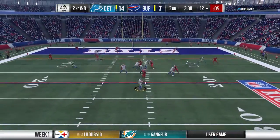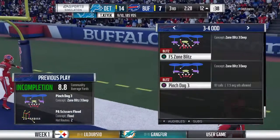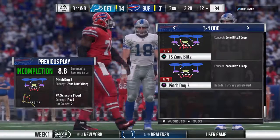Play fake. He'll look to throw. And his throw is incomplete. He was trying to find Marvin Jones that time. 3rd down here. I'm going to need some help with this one.